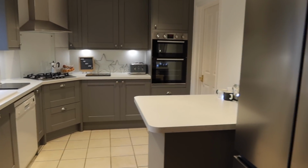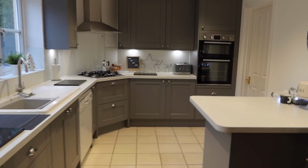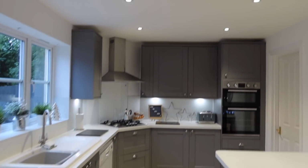And so, yeah, the worktop is a lot shorter now. So there's lots more movement here, and it's just opened it up so much. We didn't change the floor, but maybe that's something that will come in time. But, you know, the floor looks okay.